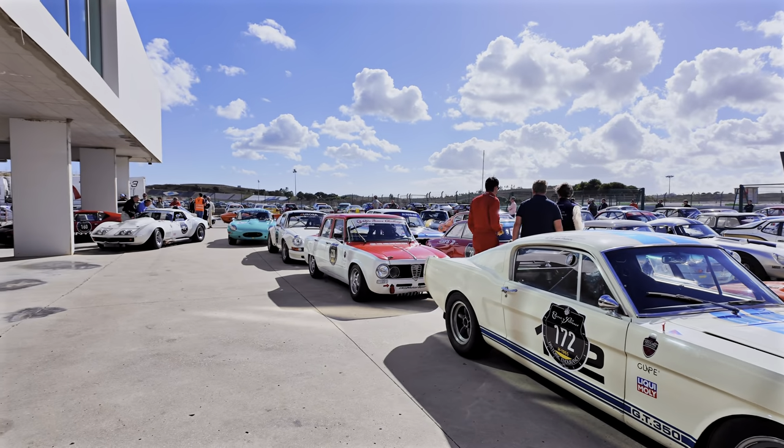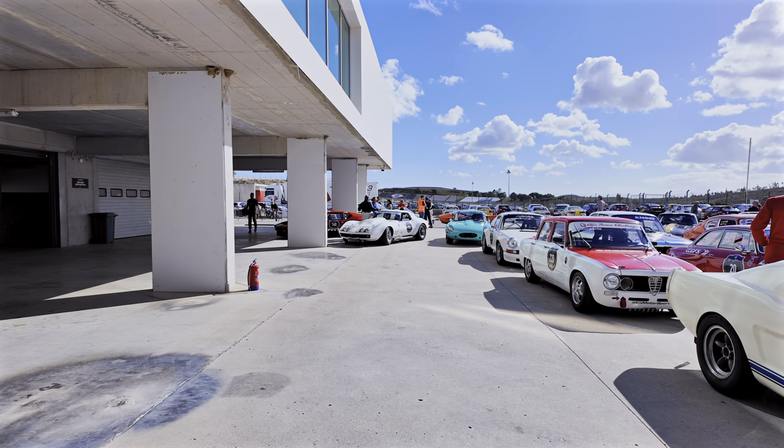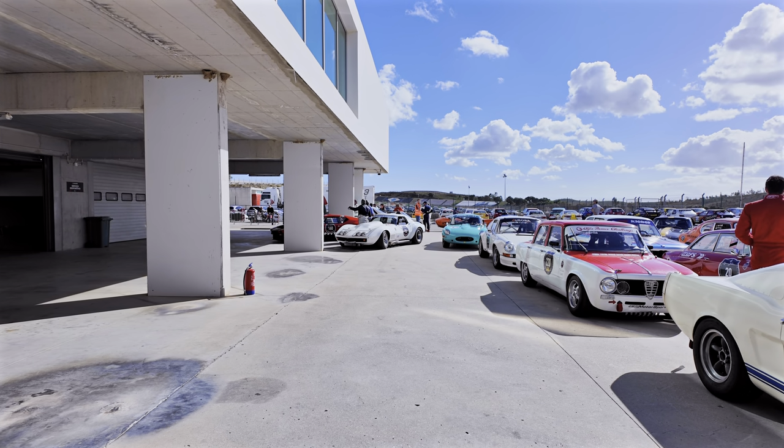And that was that Corvette that was ripping over there. That thing rips.